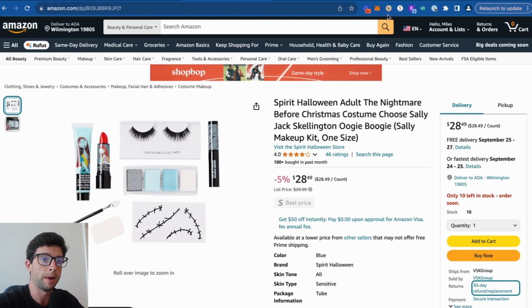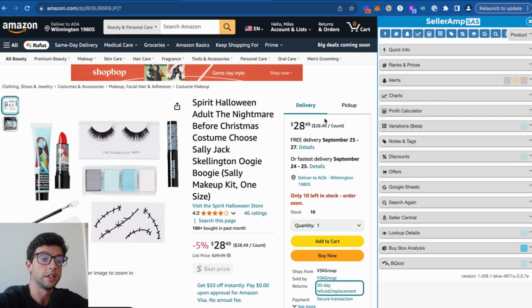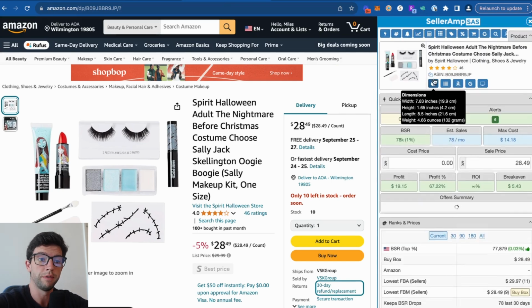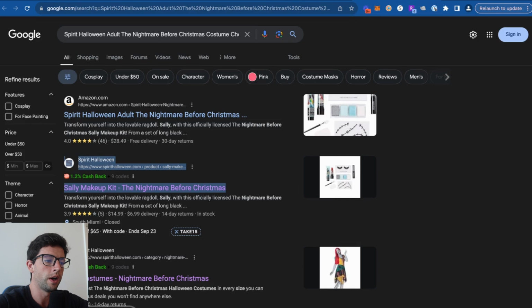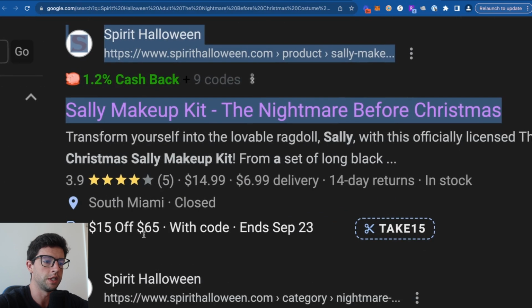So this is an FBM buy box right here. Also, this item is $28, but very, very light right here. So we see 5 ounces. And I can see over on the Spirit Halloween website, it's like 15 bucks. And I also found this coupon on Google right here for 15 off 65 plus.